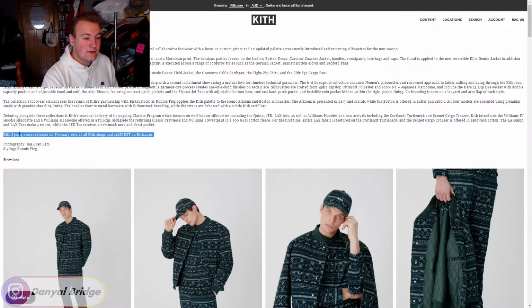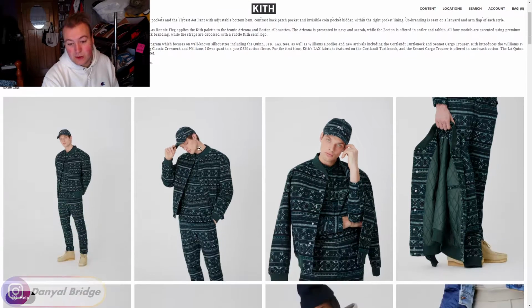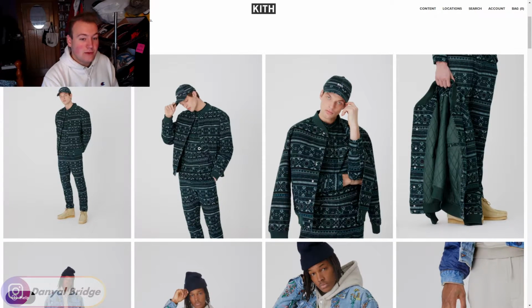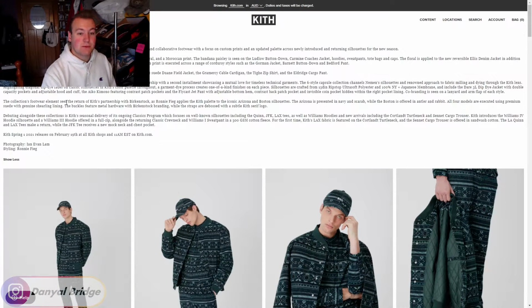But I think we should at least cover the release details for the actual collection. KITH Spring 1 2021 released on February 19th at all of the KITH stores and at 11 AM Eastern Standard Time on kith.com. So released online and in store. Let's get into it though. Let's dive into this lookbook and see what released in KITH's Spring 1 2021 collection.